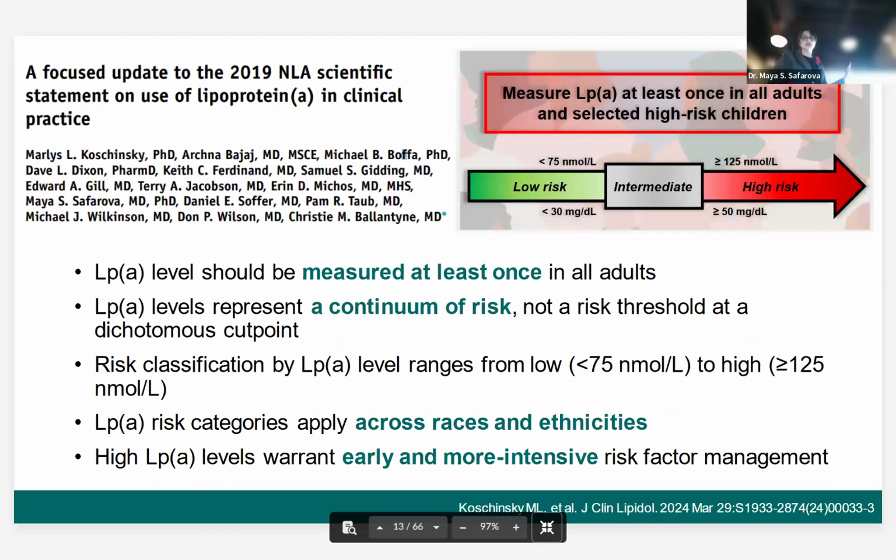Now, this is a consensus statement from the National Lipid Association. There are a number of takeaways about Lp(a). One of the major ones is that we should think about Lp(a) as a continuum of risk. And the way that you would try to stratify it when you convey the risk to the patient is, if it's less than 30, it's low risk. If it's more than 50, again milligrams per deciliter, it's high risk, and everything in between is a gray zone.